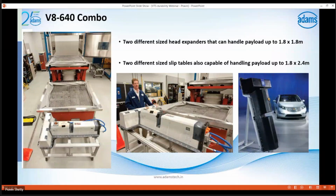V8 640 combo system. V8 is a 6-ton system. 640 is the armature diameter. We have two different sized head expanders that can handle payload up to 1.8 by 1.8 meter in size. Two different size slip tables to handle payload up to 1.8 by 2.4 meter in size. You can see on the right side corner a T-shape battery module mounted on the fixture, and this can be mounted on the head expander or on the slip table.